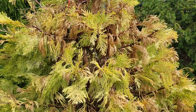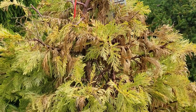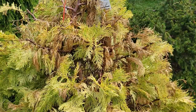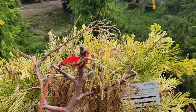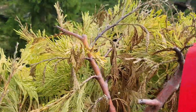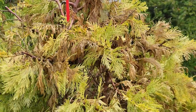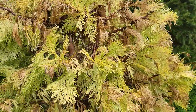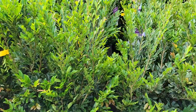Take a look at all the brown and burnt foliage. This variegated cultivar of incense cedar is not nearly as robust as the green incense cedar, which I've had a lot of success growing. And you see they've had to trim the top out of it here. Literally cut the top out of the tree because it was so badly burned by the heat. So definitely avoid the Berrima Gold incense cedar, and definitely don't buy a large one for $350.